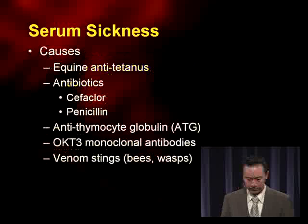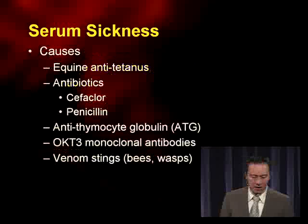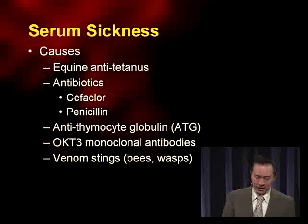A lot of causes for serum sickness. The main ones include equine anti-tetanus, antibiotics can cause it, especially within the penicillin family, ATG, OKT3, and also venom stings can also cause this sort of serum sickness as well.